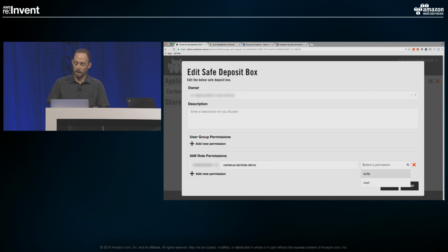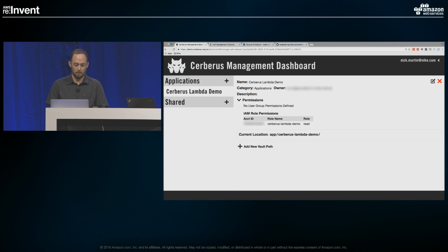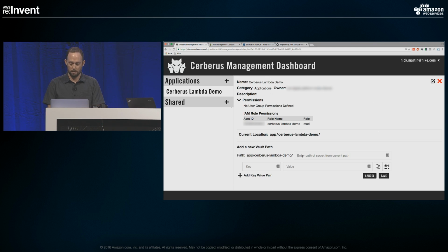And we have the option to either give it read or write permissions. In this case, we only need to give it read. So we'll do that, following our principle of least privilege. And sure enough, we've now got role permissions showing up here to read. So this is interesting and everything, but it would probably be a lot better if this safe deposit box actually included some content that we want to retrieve. So we'll go ahead and do that.